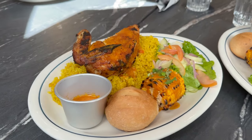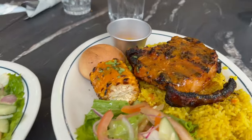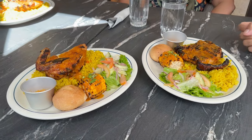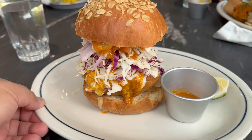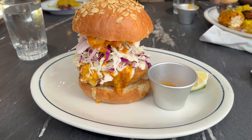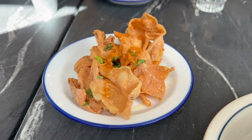We're here at Spice Bird. We have the grilled peri-peri chicken and the grilled pork chop. Bon appetit! Thank you! And I got the fried peri-peri chicken sandwich. And we also got chicken skin.